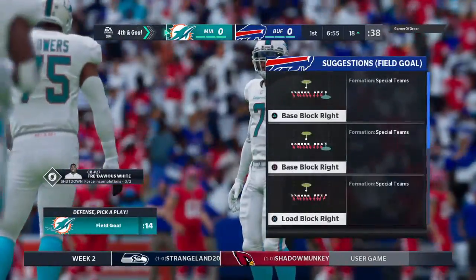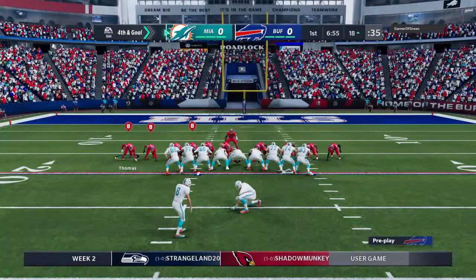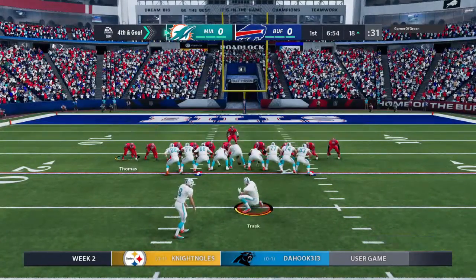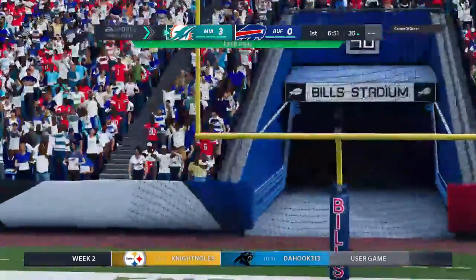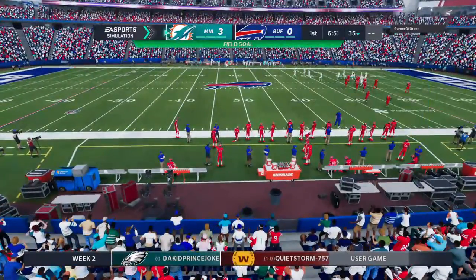Well, they get man coverage on the outside, and my scouting report on these DBs tells me that they love to take matters in their own hands. They want man coverage, not zone. And there's good coverage there that forced the incompletion. Sanders' kick is good. And the Dolphins will jump out to a 3-0 lead.